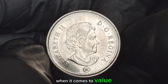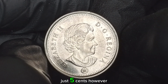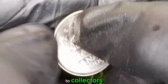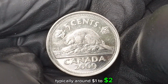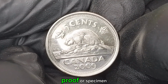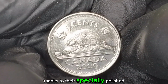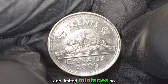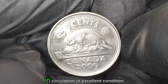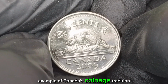When it comes to value, most circulated 2009 nickels are worth face value, just 5 cents. However, in excellent condition, they can be worth more to collectors, typically around $1 to $2, and sometimes higher if graded by professional services. Proof or specimen strikes from collector sets are more valuable, thanks to their specially polished surfaces and limited mintages. So, while the 2009 Canadian 5-cent coin is common in circulation, in excellent condition it becomes a shining example of Canada's coinage tradition.